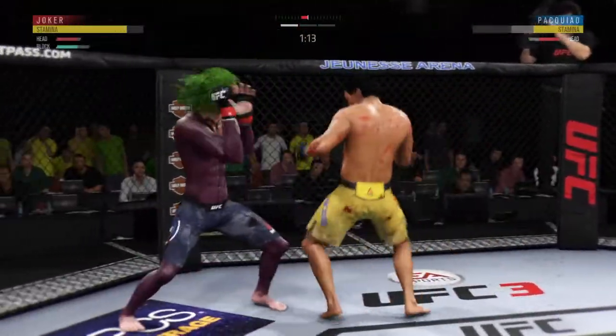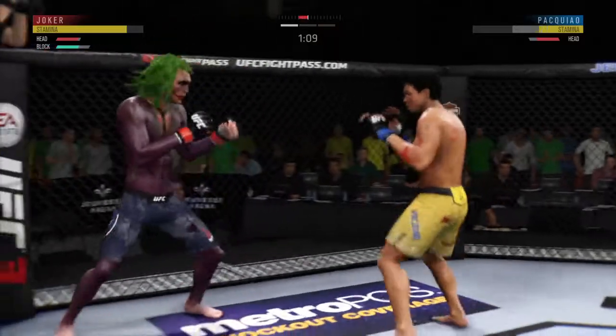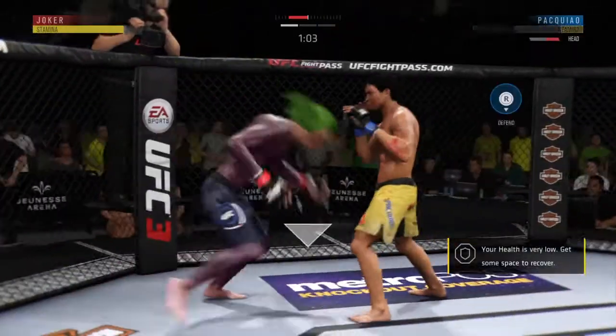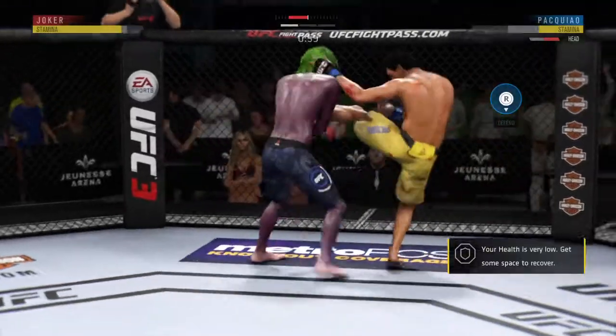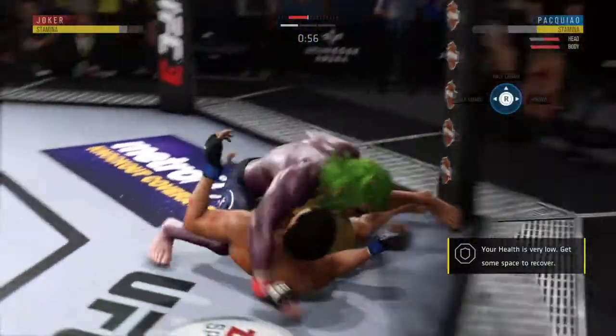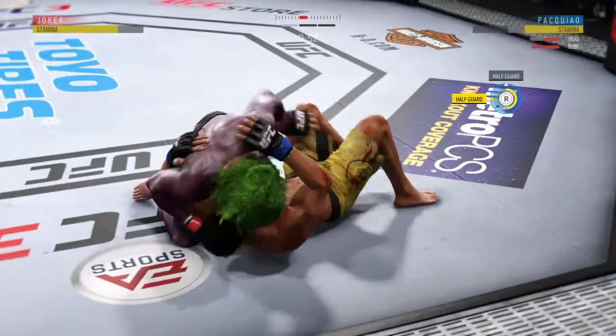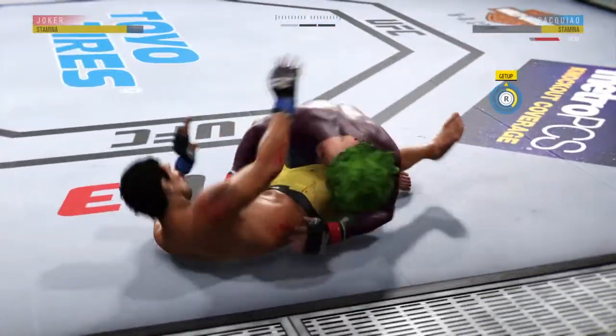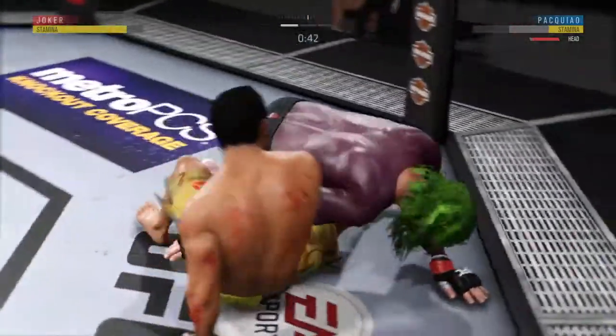Ooh. Kick to the body. Looked like it did stun him a little bit. He's in trouble right now. He comes in and secures the takedown. He's in half guard. Back to his feet again. Amazing.